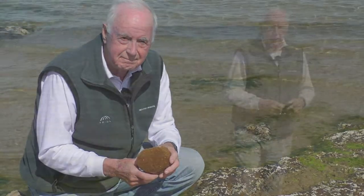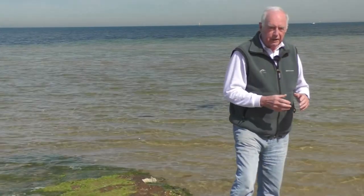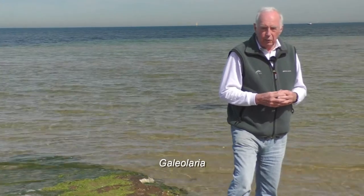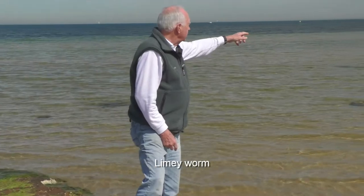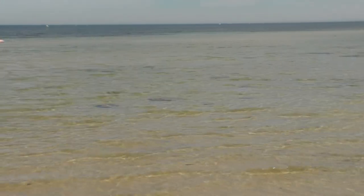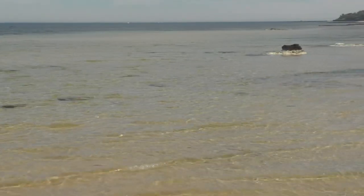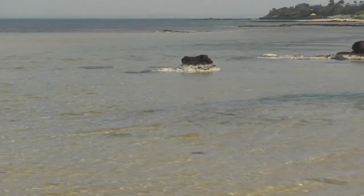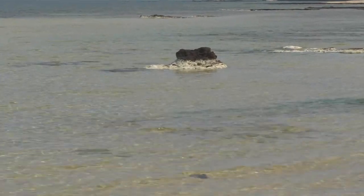Another thing here, while the tide's coming in and we're trying to beat it, is a very special worm called Galeolaria, a limey worm. And out here, you can see the last couple. We're photographing them from here because it's really important to explain their role. There's thousands of little worms in there, one in each case, a bit like coral, and they have a little cap on the top. When the water comes through, they open up and little black fingers come out and they feed and eat.